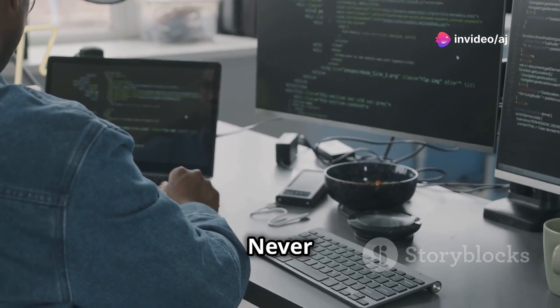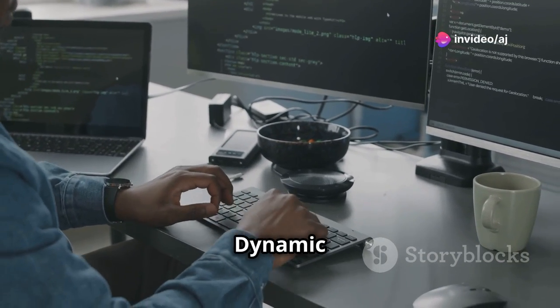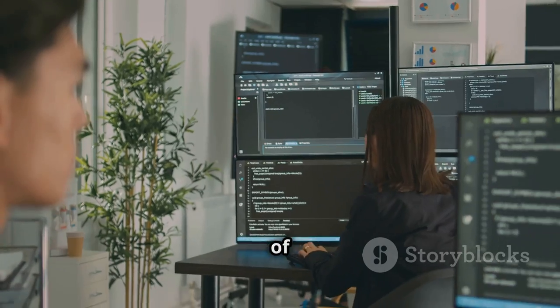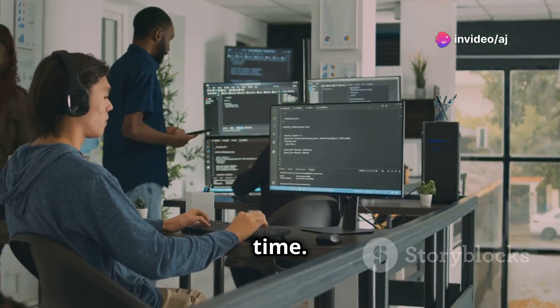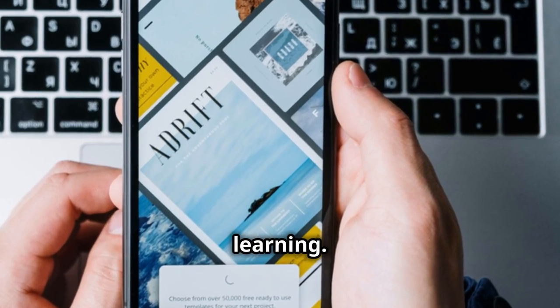Chapter 10, Never Stop Learning, Embracing Continuous Growth in a Dynamic Field. Congratulations, you've made it to the final step. And guess what? It's a continuous journey. The world of technology is constantly evolving, with new languages, frameworks, and tools emerging all the time. The key to staying ahead of the curve is to embrace continuous learning.